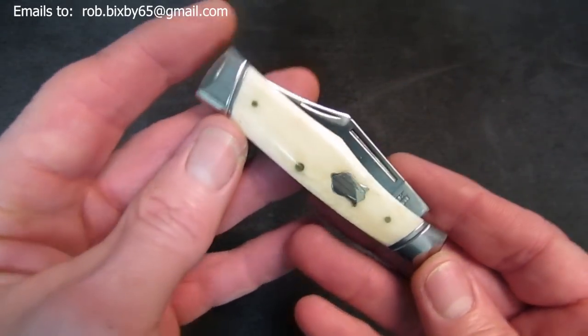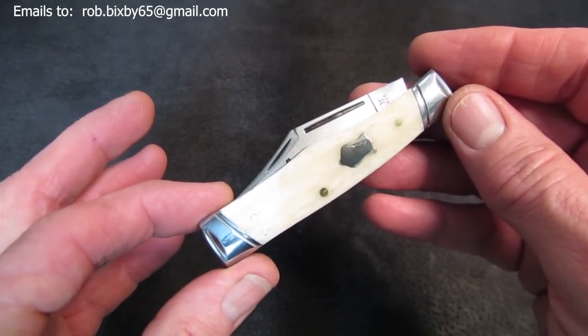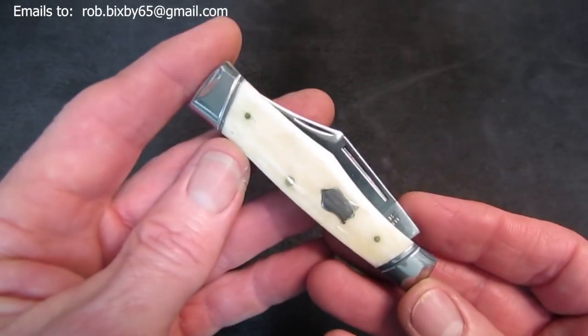$95, guys, $95. Then $110 if you like my edge on it. Next day sharpening available if it's one of the first 6. That's the Schatt & Morgan number 40 gunstock.